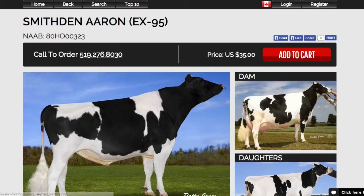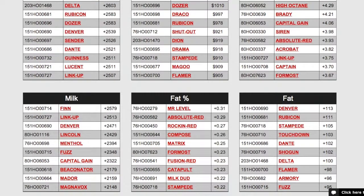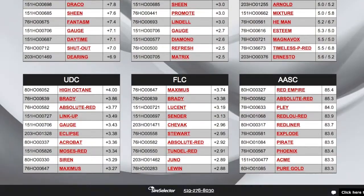In addition to all these great features, the Sire Selector has a shopping cart system, a customer database, and can be quickly converted into an even more advanced mobile phone app.